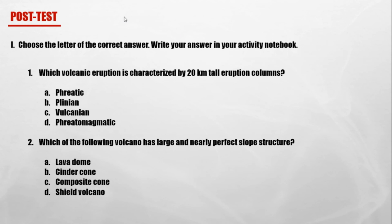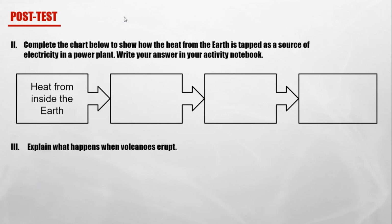For your post-test, choose the letter of the correct answer, then write it in your activity notebook. Number 1, which volcanic eruption is characterized by 20-kilometer tall eruption columns? A. Phreatic, B. Plinian, C. Volcanian, D. Phreatomagmatic. Number 2, which of the following volcanoes has a large and nearly perfect slope structure? A. Lava dome, B. Cinder cone, C. Composite cone, and D. Shield volcano.